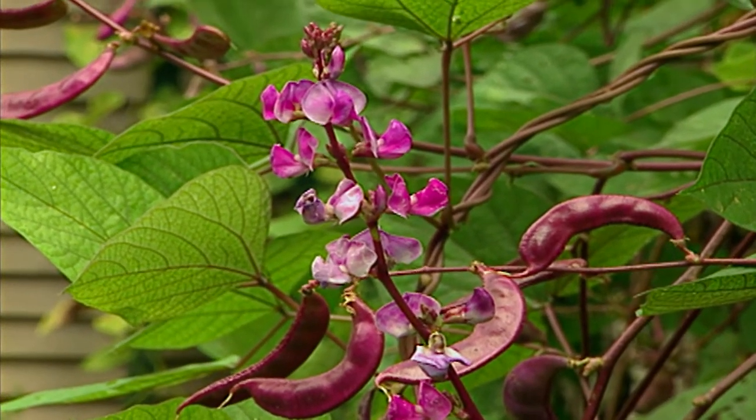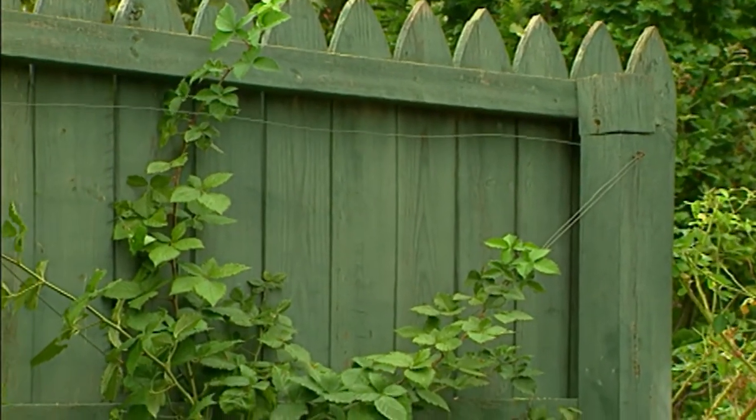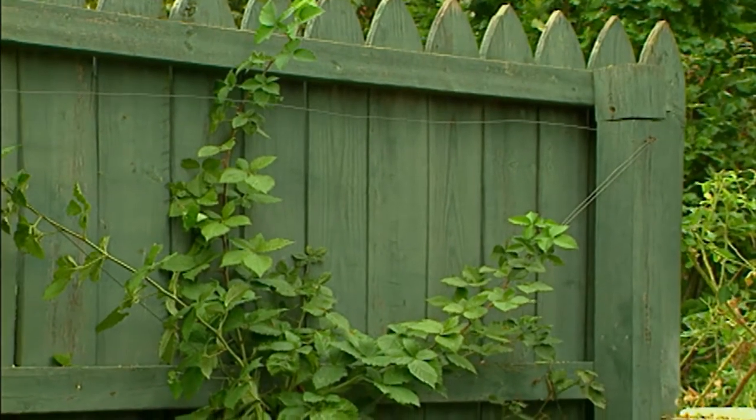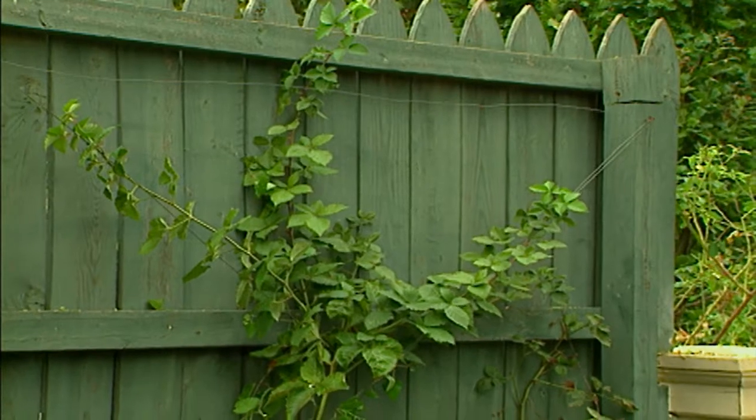Really, very quickly in the season, from the time you plant them about 2 months into the summer, they can begin flowering. Gardening on the vertical is really a great space saver. For this vine, I created a wire trellis. I sometimes use string. I first drilled 4 holes into my fence in a square pattern.